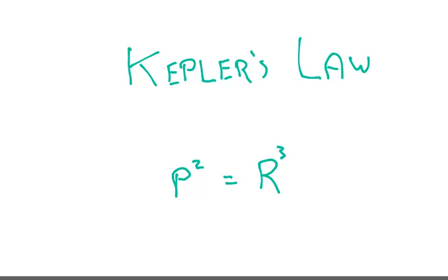Kepler's law is one of the most amazing laws that astronomers have to work with. Versatile, used in all kinds of situations. We can use it in our own solar system. We can use it in another solar system. And we want to use it. We want to use Kepler's law right now to look at a very interesting situation in astronomy.